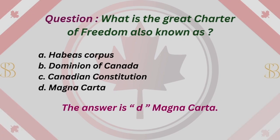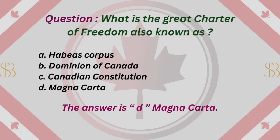Question: What is the Great Charter of Freedom also known as? A. Habeas corpus. B. Dominion of Canada. C. Canadian Constitution. D. Magna Carta. The answer is D. Magna Carta.